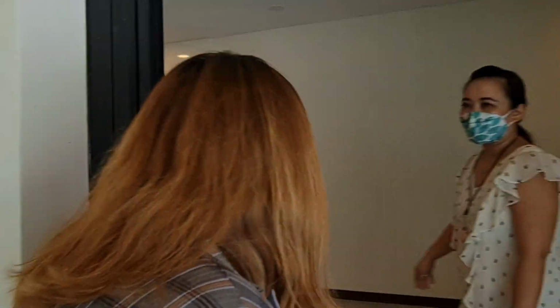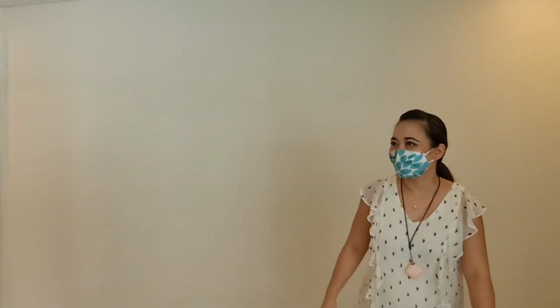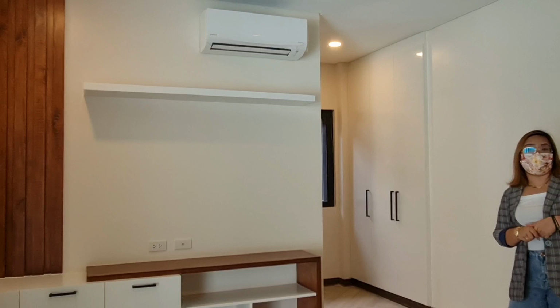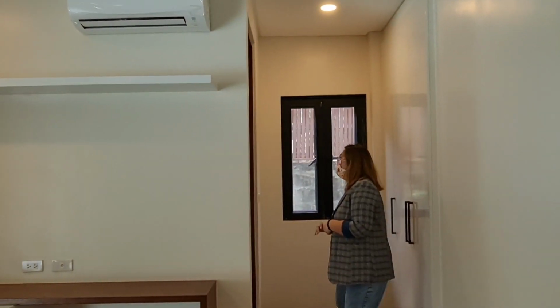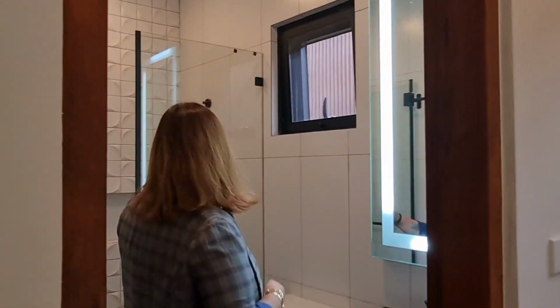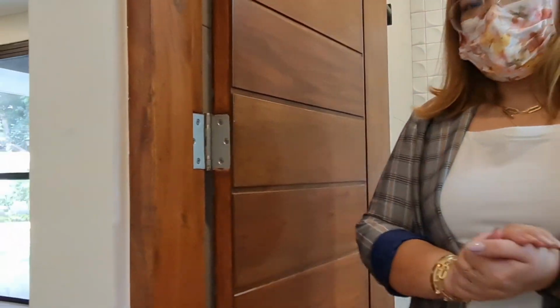And then, the guest room. One guest room is outside. It could be a guest room, a bedroom, or a theater. Second guest room, I'd like to be a guest here every day. It has its own toilet and bath. Very nice. You've seen so many shapes here, different geometrical shapes. So, there you go.